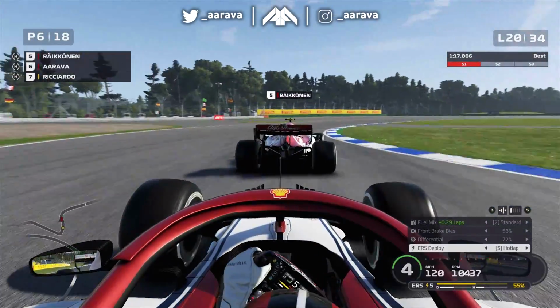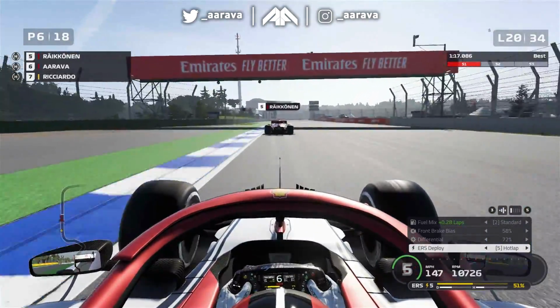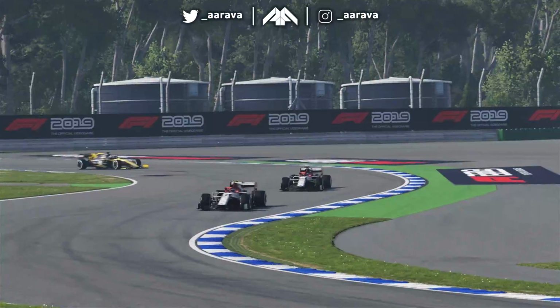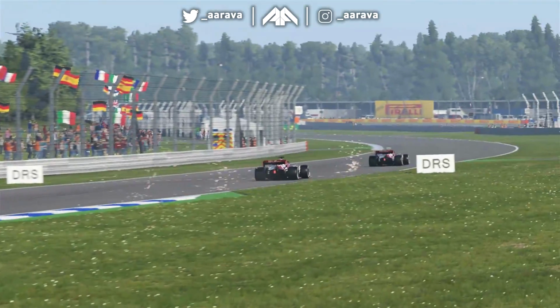We have a look on the left hand side, but he jolts to the left as well and blocks that off, and also slows himself down through that next right hander, and forces me to go over the curb a little bit there, because I thought he was going to go a little bit quicker off that exit on that right hander, I can't lie. So Raikkonen pulling out all the stops to defend against me and slow me down.